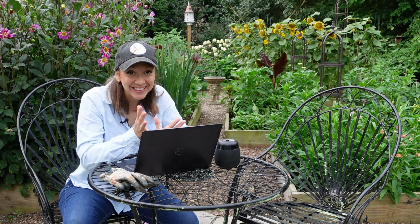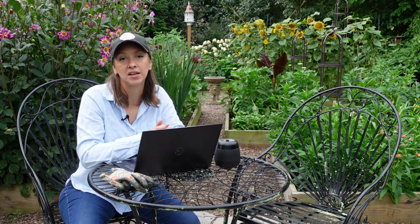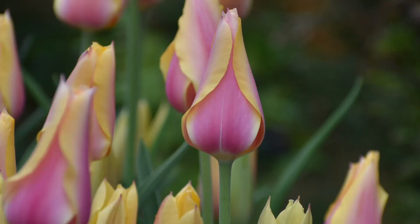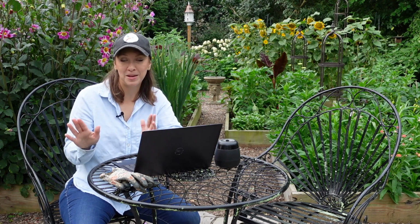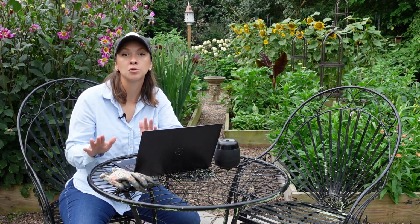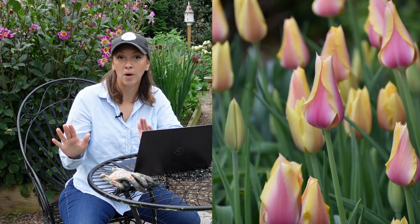Now we have a really great tulip that was recommended to me from a girlfriend with some of the most beautiful gardens I've ever seen. This tulip is called Blushing Lady. This has to be the tallest tulip that I've ever grown. It lasted forever in the garden. I mean forever. You will not be disappointed in this tulip's performance. Really strong in terms of how it handled the weather.